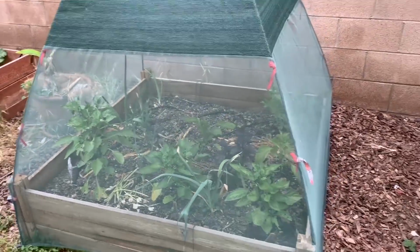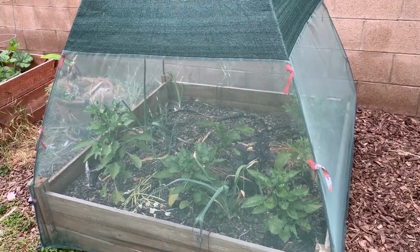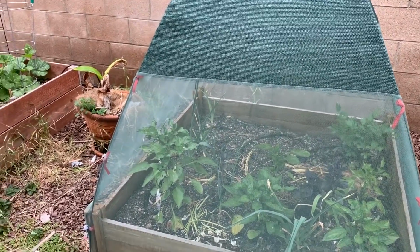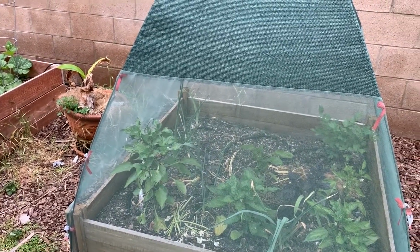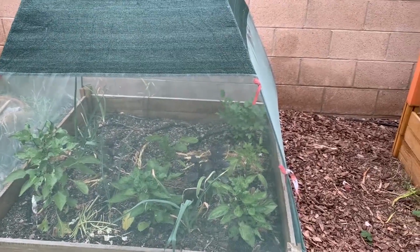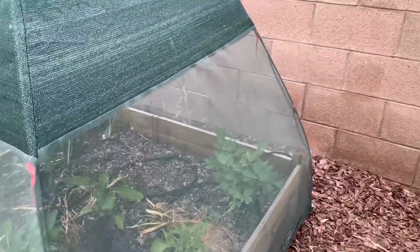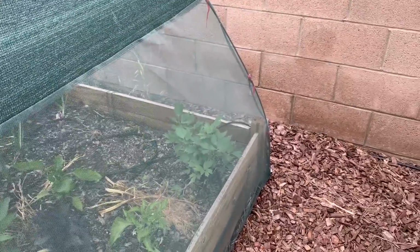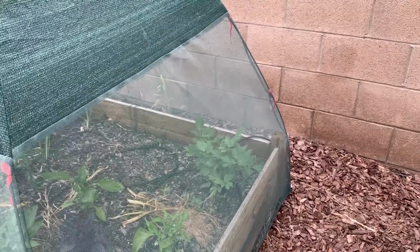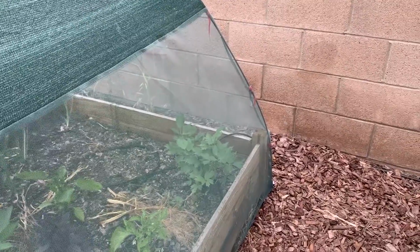Like I said, a couple days ago it was getting into the 90s, so I put the shade tent over. The plants responded right away, so they were looking kind of pointy. And then after I put the shade on, the leaves flattened out some. And everything's looking pretty good in there. And then back there is that stuff that tastes like celery, but it's not celery. The name escapes me right now. I'll think of it later, but it's really good.